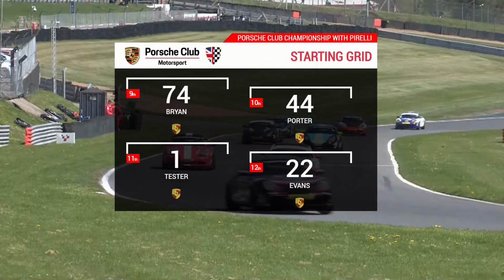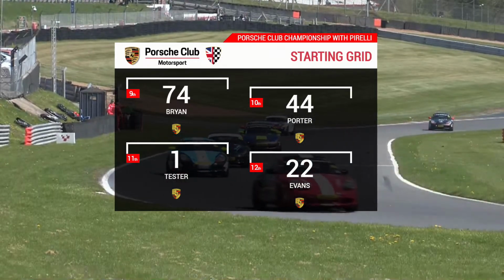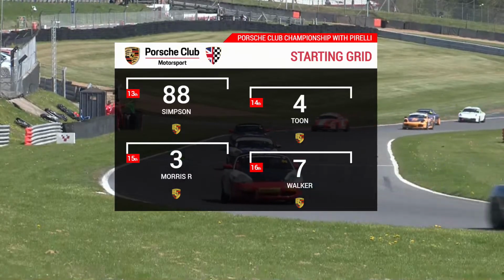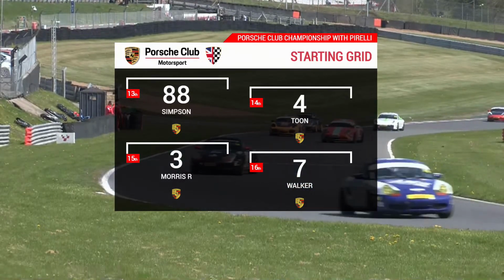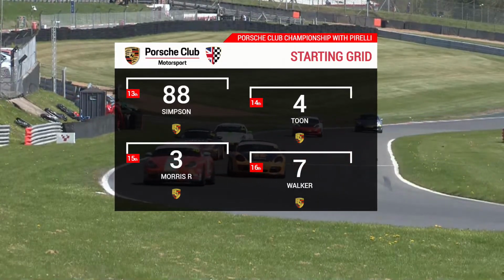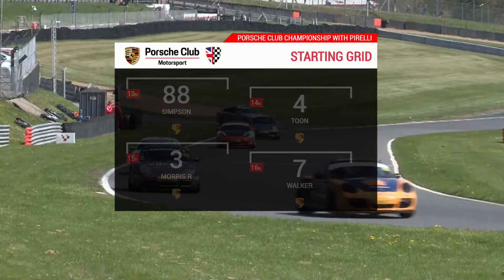The number 1 car, Brands instructor, should go well. He lines up there on row number 6. Alongside him is Peter Evans. The 7th row of the grid is Paul Simpson and Andy Toon. Andy is another former champion. And it's Ross Morris, son of Pete Morris, multiple champion, who sits further up the grid, who's got Christian Walker for company on row number 8.